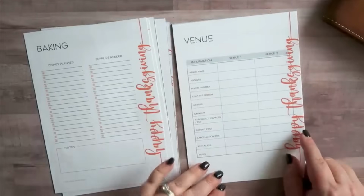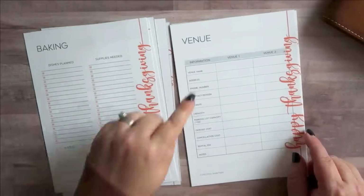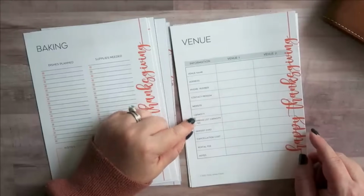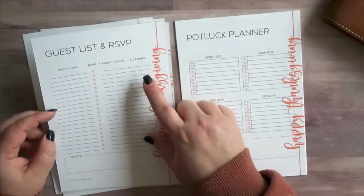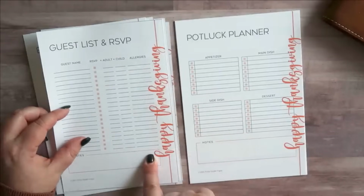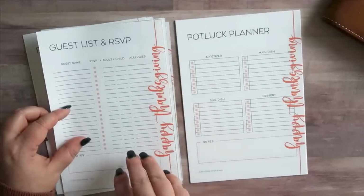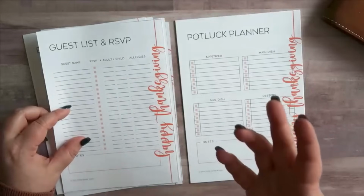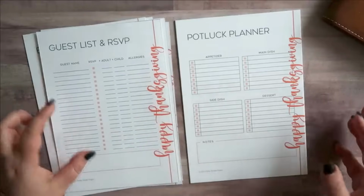This here is a venue sheet. I was talking about if you have to have your event somewhere else, then you could write here all about what other venue you plan on hosting your event at. A guest list here, along with an RSVP. And one thing that I think is super cool and very important is a section for allergies. Anybody that's coming that has allergies, this is really important. I'll be utilizing this because there are people outside of our immediate family and our extended family that are going to be coming that I have never hosted before. So knowing what types of allergies they may have is really important.